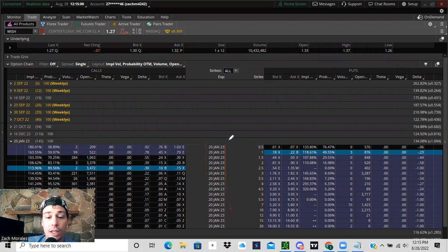So what we can do is we can come in here and sell these puts. When you sell a put contract, it's basically a contract to buy 100 shares at the given strike price if it's below that strike price at the expiration date. Currently Wish is $1.27, and we're in August. It's the end of August right now.